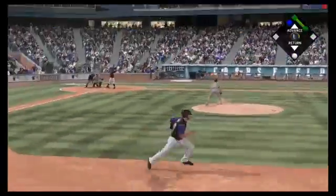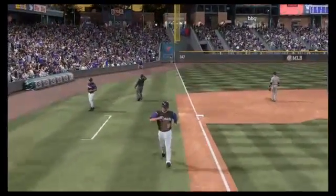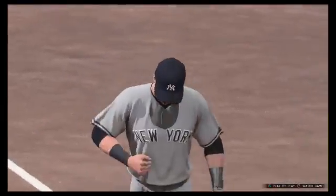He's running towards second. Now a ball hit in the air, but in play perhaps down the line. And he'll get there in plenty of time to put this one away, and that ends the inning. Left for Colorado.